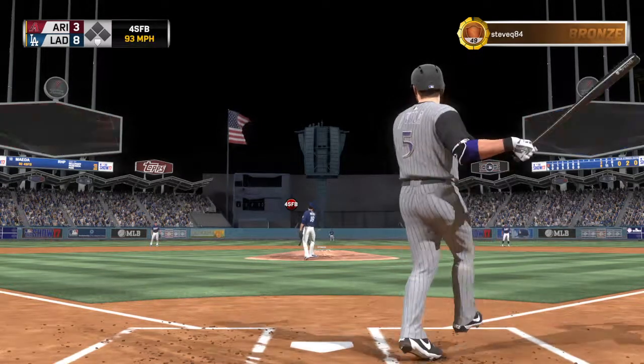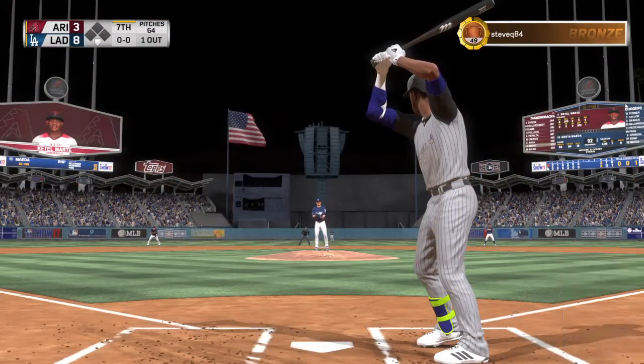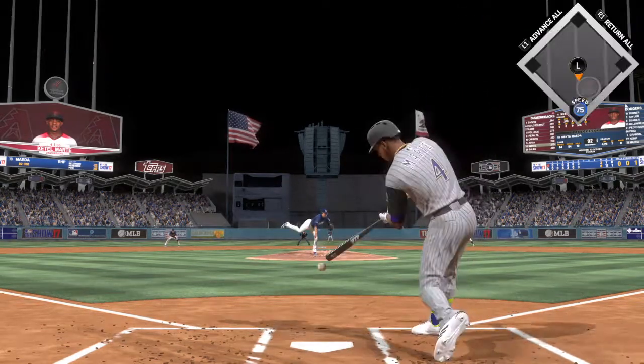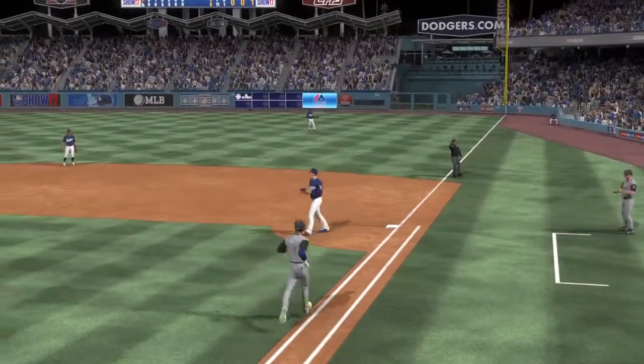Swing and a miss on the fastball, and that's the first out. Ready now, Ketel Marte. A hit in 2 tries so far. Ketel Marte. Grounded to first. The tag, and he is out.